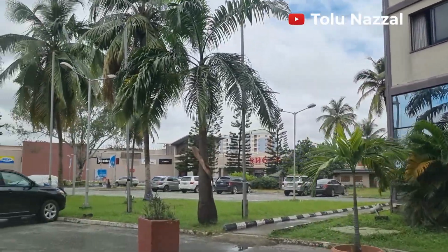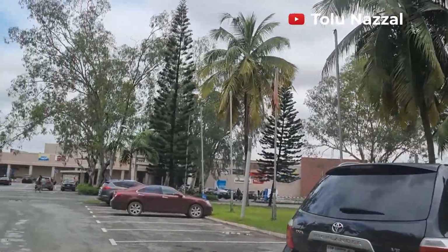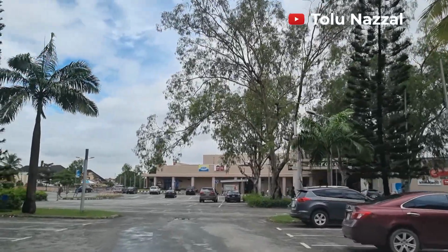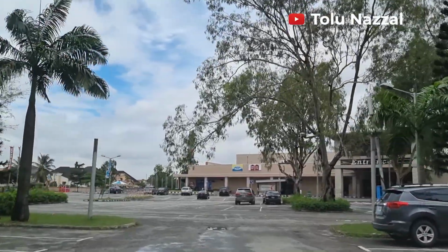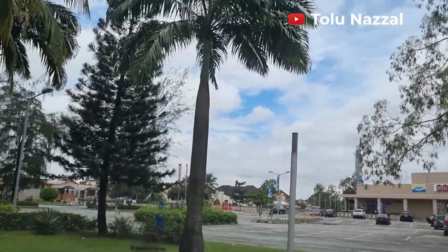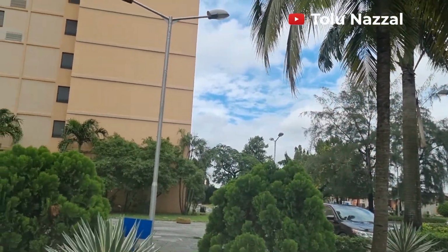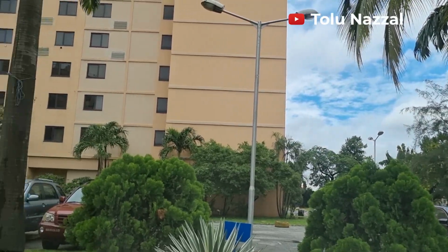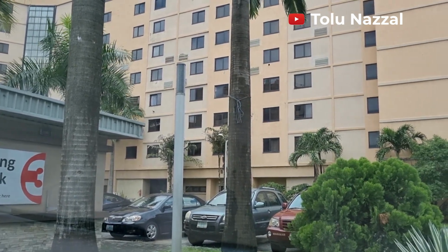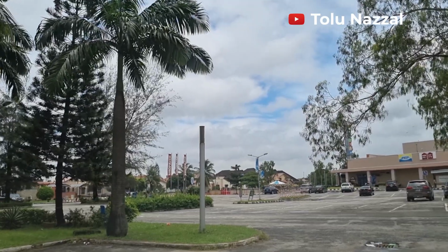It's going to be a location for your big events, staycation, and it has a very large garden and ample parking space. It's a secure place. The environment is serene. It's a good location for fun lovers. They really invested in a lot of trees here. Join me as we drive round.